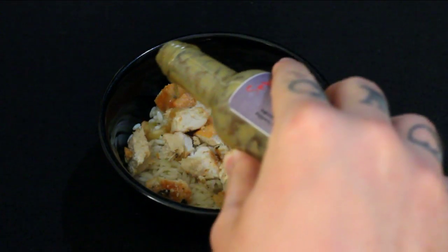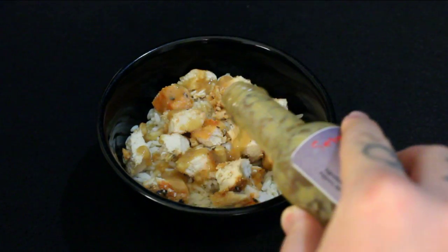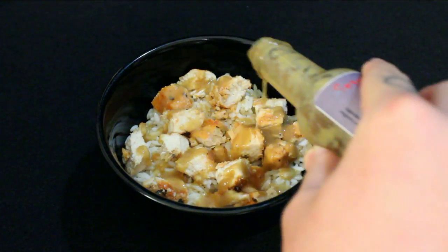So, chicken and just some simple rice, some chicken marinated in a little bit of sriracha, mostly this sauce, a little bit of sweet basil, and some garlic. Now we're gonna put a little bit more of this sauce on here. I'm looking forward to this. My stomach was growling just smelling it cooking. It was awesome.